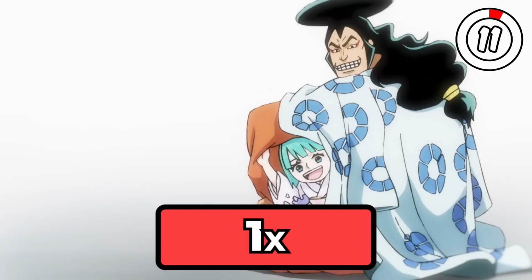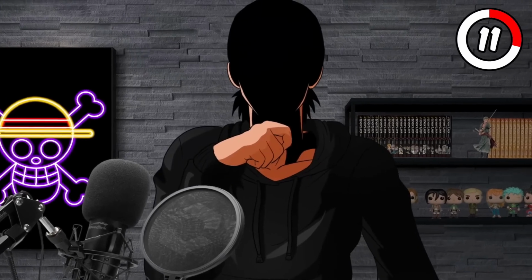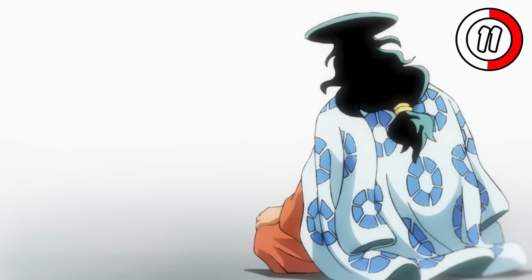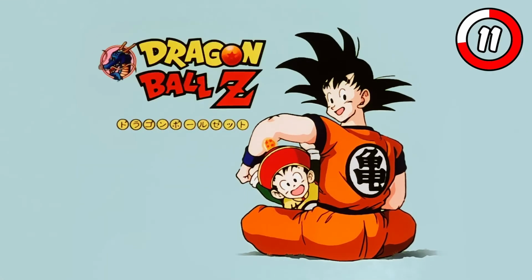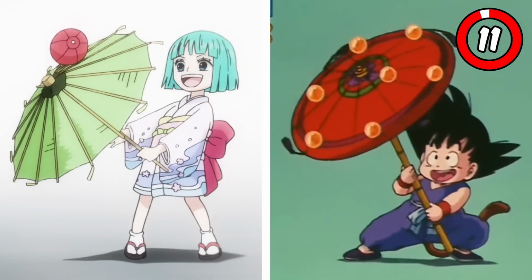While watching this one scene during the Wano arc in slow motion, I couldn't help but feel that it looks really familiar. So I did some research, and I was right. The exact same scene was used as a commercial break screen for Dragon Ball Z more than 30 years ago. Here, check these two side by side. Every single movement is identical.